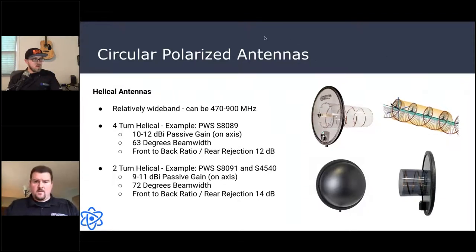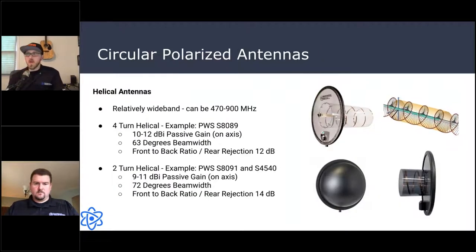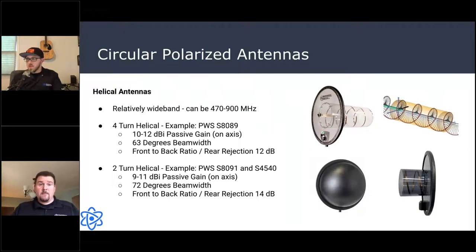We got anything else coming in for questions? So just to answer one really quick, it was asking the gain pattern between the new and the old helical. We showed that on the slide prior. Basically, the two-turn, you've got 9 to 11 dBi passive gain on axis, where your older four-turn helical had 10 to 12. So a little less passive gain, but you've got a wider beam width on that. Yeah, it's not tremendously different between the two-turn and the four-turn.